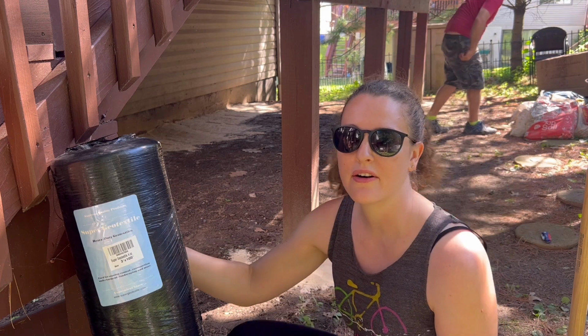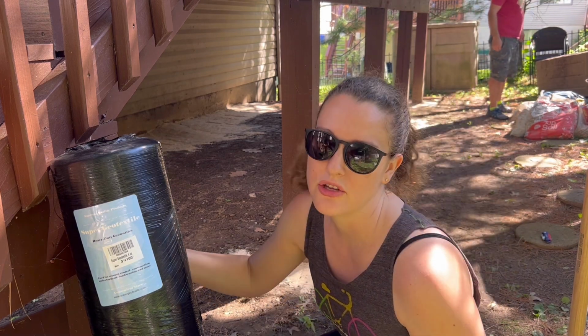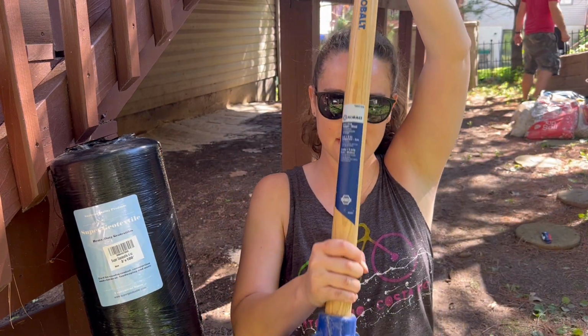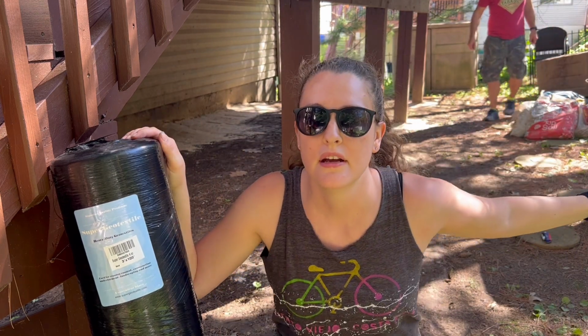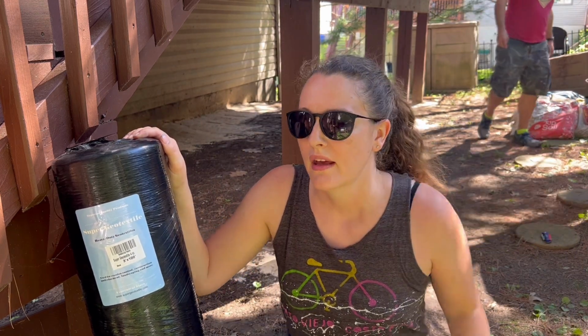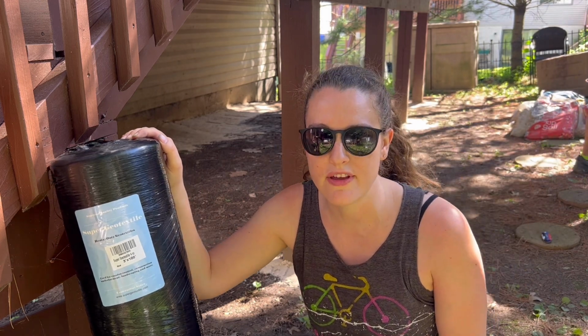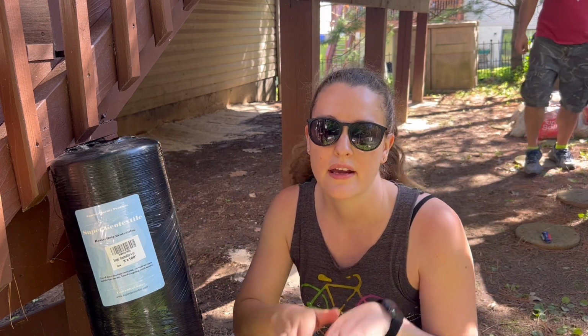Raked all the stuff out, cleared out all that trash that was under here, and then used this to tamp it down, make sure it's really packed in there really nice and good before you put in our stone. The next thing that he did is he took about 3 cubic feet of sand to make sure that we had good runoff.